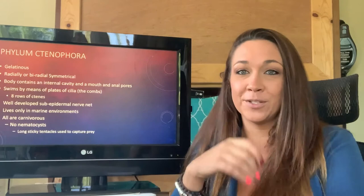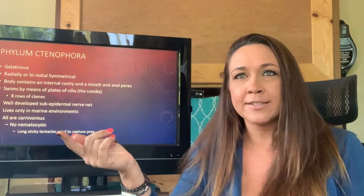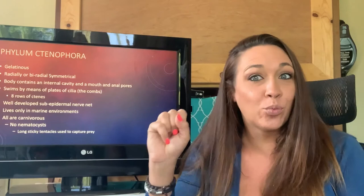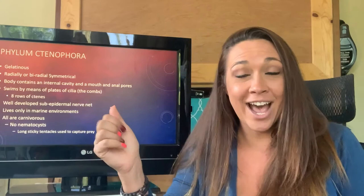Now, just like the jellies, again, they're radial in symmetry, or sometimes biradial if you're talking about some of the nudists. They're gelatinous. They have two openings instead of just one opening like the cnidarians, but they are voracious predators, okay? These guys are actively swimming around using their teens, and they're gobbling up anything that they can. So just like some of those jellyfish that we learned about that are really good predators, these guys are just swimming around eating things like nobody's business.